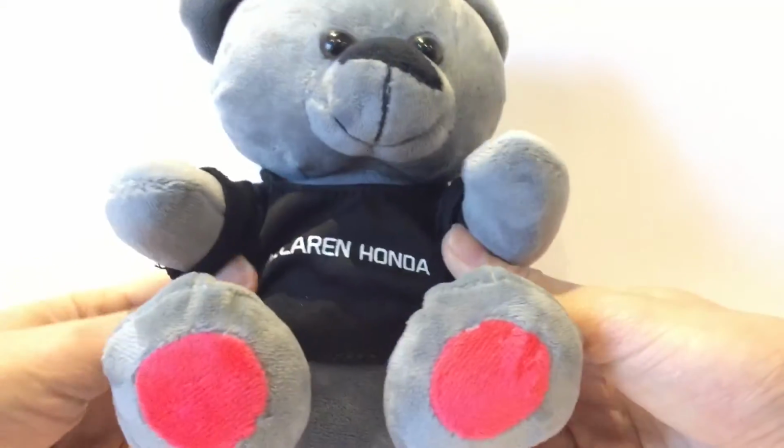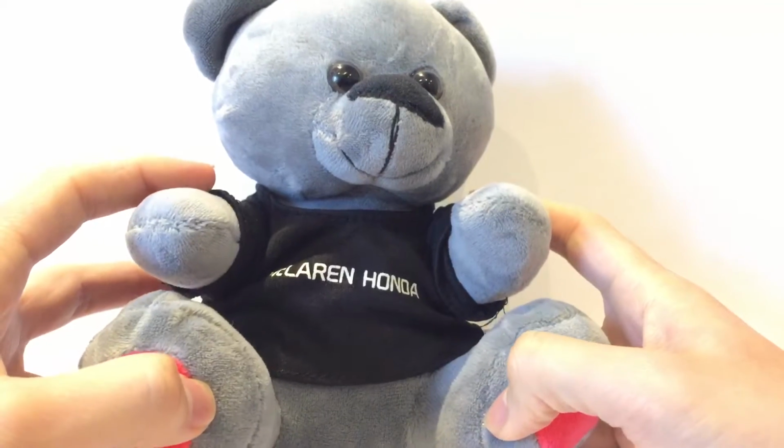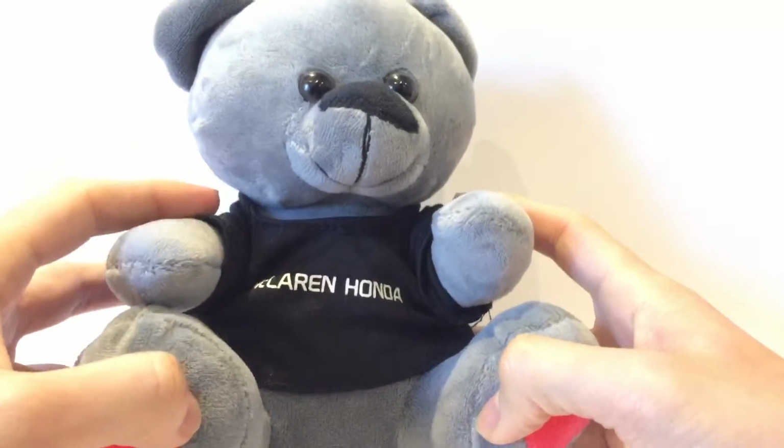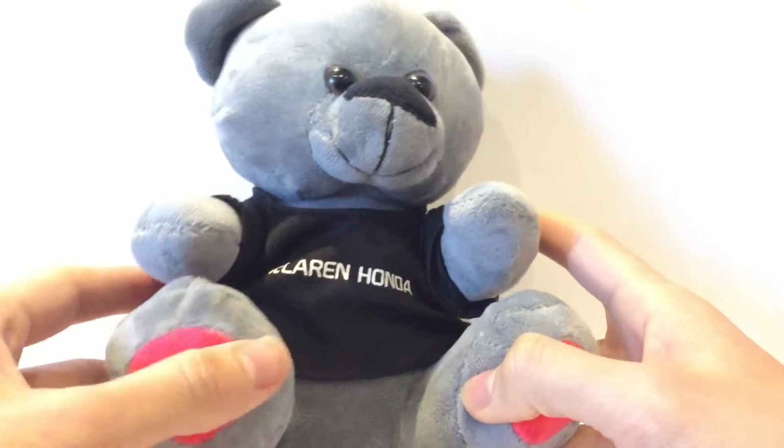Okay, and here we have the bear opened up and out of packaging. Now, one, yes, he is absolutely adorable. He's a very cute-looking teddy bear. But as a team fan and as a piece of team merchandise, it's pretty bare bones. Realistically, you've got something made in China, which probably costs nothing, that they charged a fortune for, but the level of detailing on the actual shirt, which is what makes it different to any other teddy bear, is pretty poor.